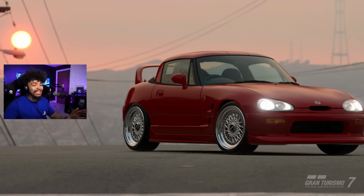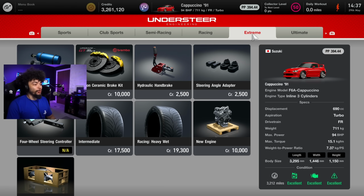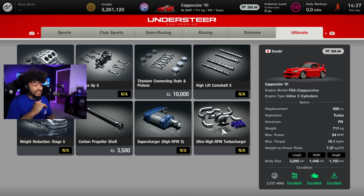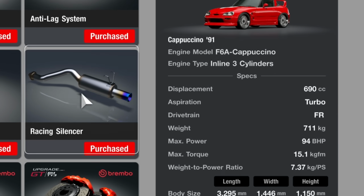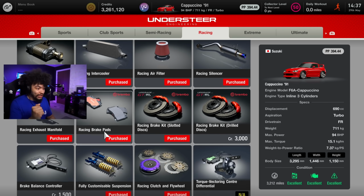This thing looks scrumptious. However, once again, we're not going to be using this one because I don't want to ruin it. Having a look through all the upgrades, I have got essentially all of the ones I could get previously, and we have got 94 horsepower in this Cappuccino. That is no power whatsoever. How about we change that a little bit?